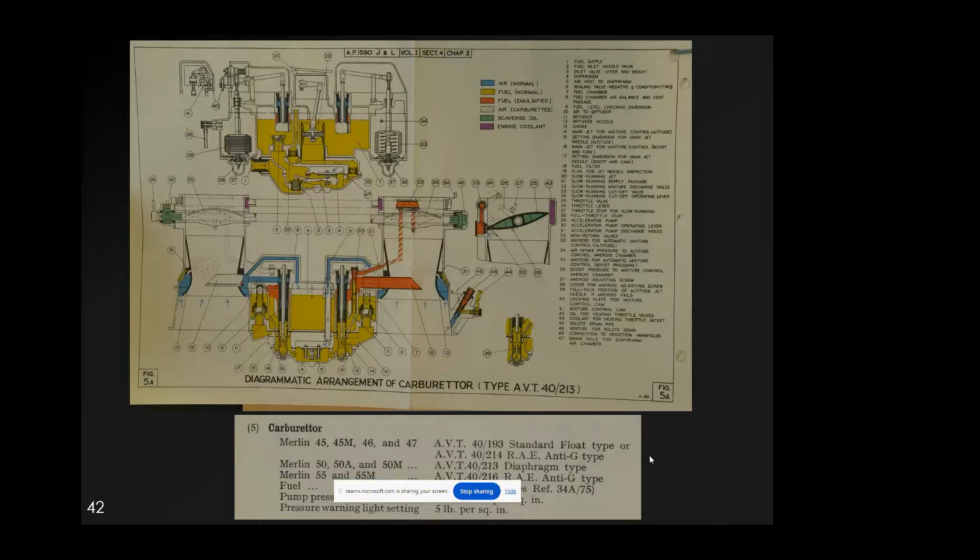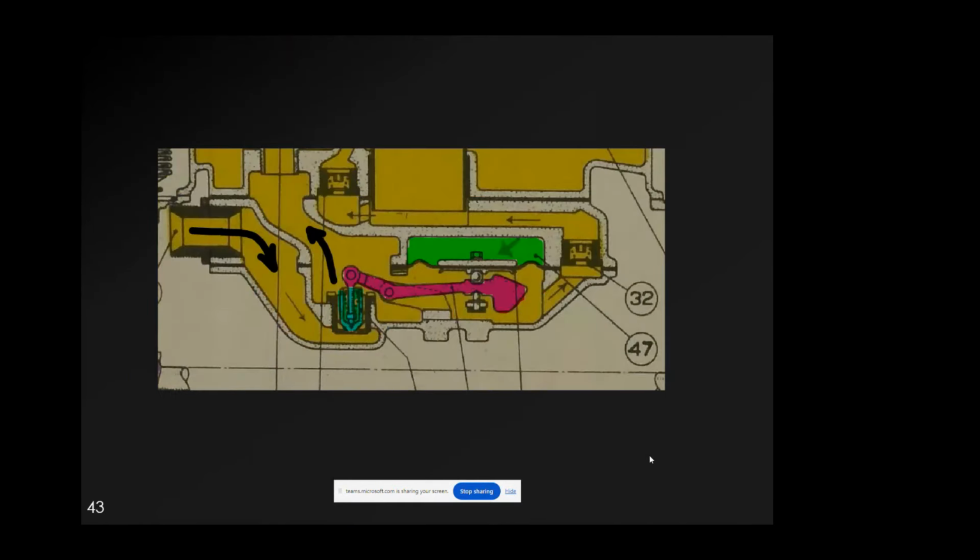So this is the Rolls-Royce diaphragm carburettor. This is a brand new carburettor they developed with SU to try and solve the negative G problem, and this was cancelled. It didn't work. So what they had done is the pink piece is the little lever that opens the fuel relief valve. The green is atmospheric pressure, and basically the pink lever was weight balanced.